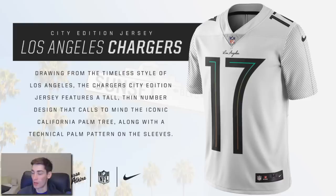Loving everything about this. It's weird with the Chargers moving from San Diego. This is, of course, a new one. The Chargers still don't feel very LA to me in general. Love the uniform, though. I think this looks fantastic. Love the LA script text right underneath the NFL logo.